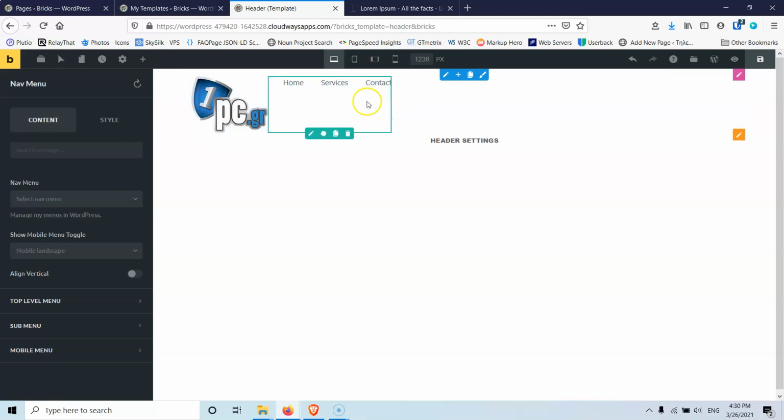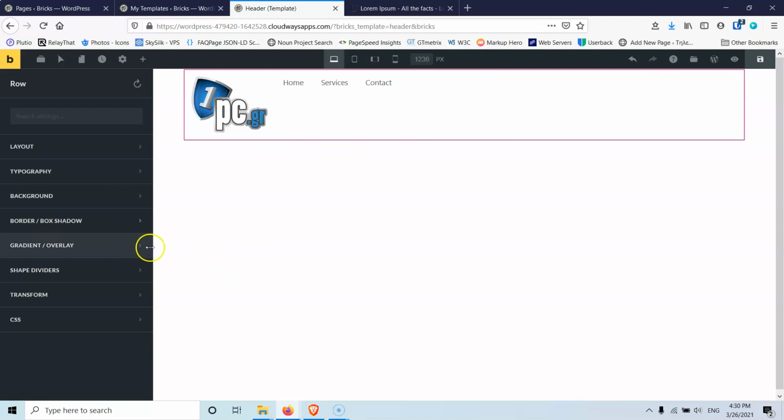Okay, let's go now to the row. And here in the row, you will find that we have settings, layout, typography, background, border, gradient, shape dividers, transform, and CSS. The same is of course for the section, and the same is for the column as well. Okay, let's start from the column.